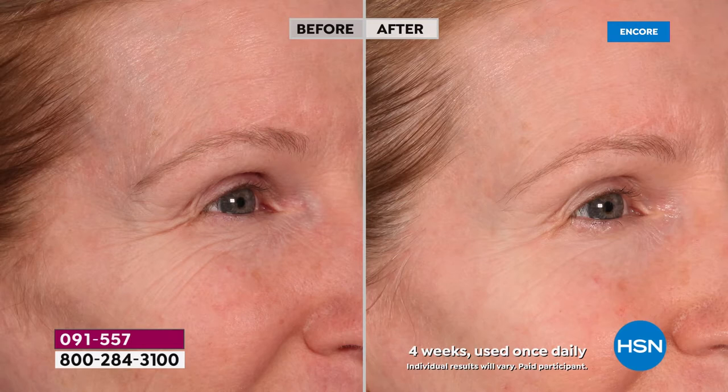the crow's feet area here. Look even at that. The lines in your forehead, those number 11s, slackening in the jaw, the skin, a hollowness in the cheek. Well, Renergy takes care of it all. Take a look at this before and after. Look at her lines across her forehead in the before and look at the after. Look at how they're smoother.